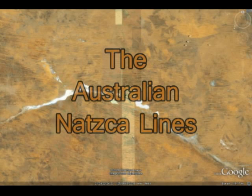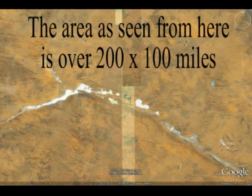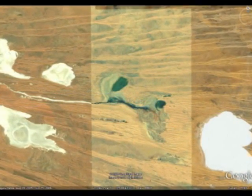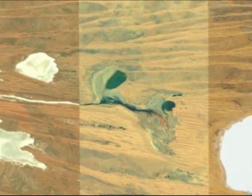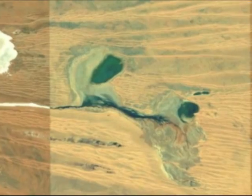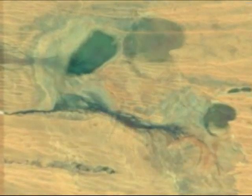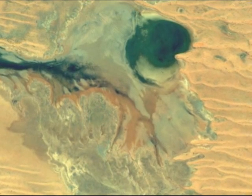We're going to be looking at some anomaly out in the Australian outback. The area seen from here is over 200 by 100 miles. We're looking at two dry lake beds that are connected with some water in each of them. The distance between the two, diagonally, is over 6 miles, 6.17 miles. We're going to be focusing on the one here to the right, which is an area of 3.28 miles.